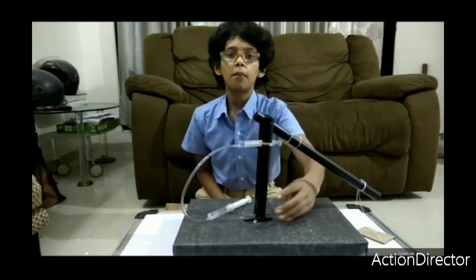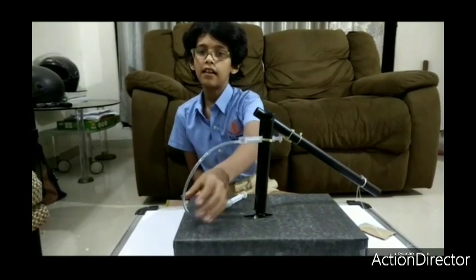Hydraulic systems are used in large cranes and in the brake systems of cars and aeroplanes. In my project, I have simulated a working model of a hydraulic crane. The model consists of a crane arm, support stand, two syringes, a connecting hose and water.